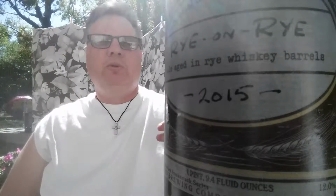But make no mistake, you could tell it's a rye ale, but really the whiskey is the star of the show here. If you're not a big fan of whiskey, rye in particular, this one probably isn't going to be for you because that oak is very apparent. Those rye whiskey notes are very apparent. They are right there. They are big. They are bold, in your face. It is a very assertive beer.